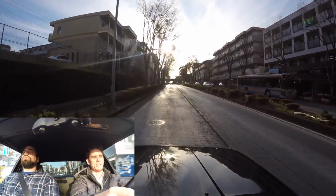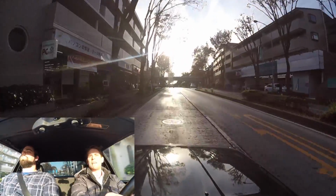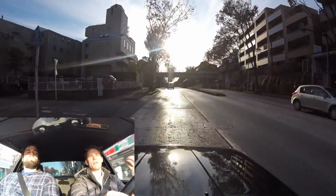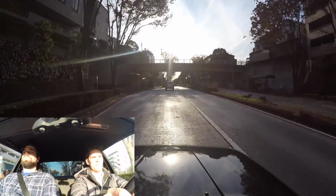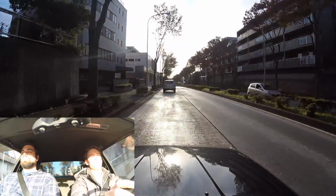I like the big steering wheel on this. Big meaty steering wheel. It's actually not meaty. Meaty would mean that it's big around, right? Yeah, this one's fairly skinny, but just large. Leather wrapped, very smooth and nice. Love the feeling of it.